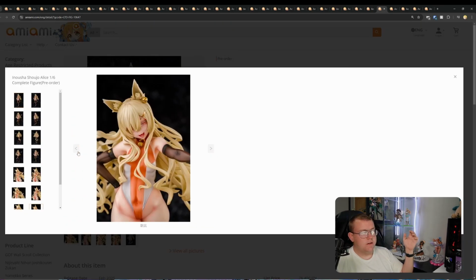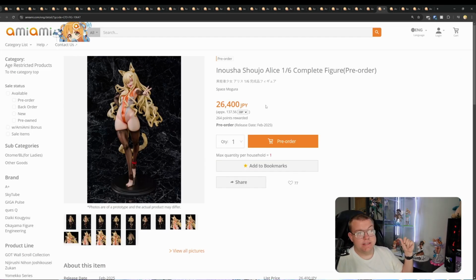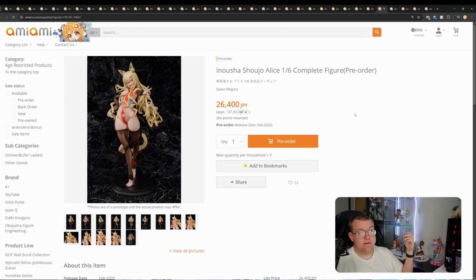So this is a non-cast offable figure. So I don't know why it's there, unless it's this option to have on display with no legs, amputated. Then that might be why it's in the adult section. So this is a bit odd. I thought it would have been cast off, but she's not cast offable. So interesting design. I like the body sculpt, and the price is pretty good as well. 26,000 yen for 1/6 scale.